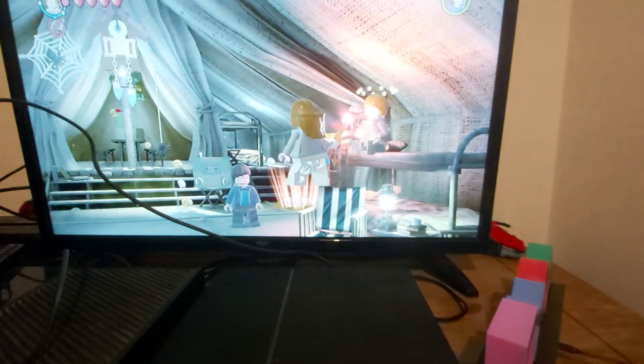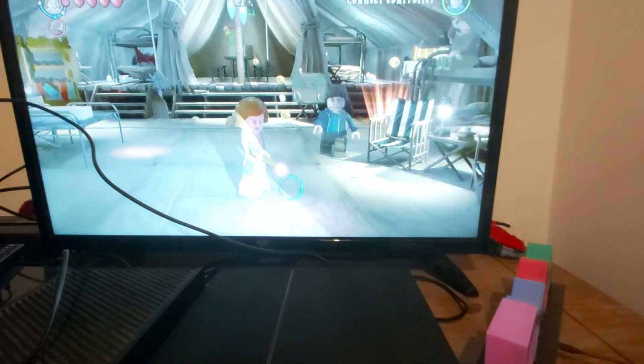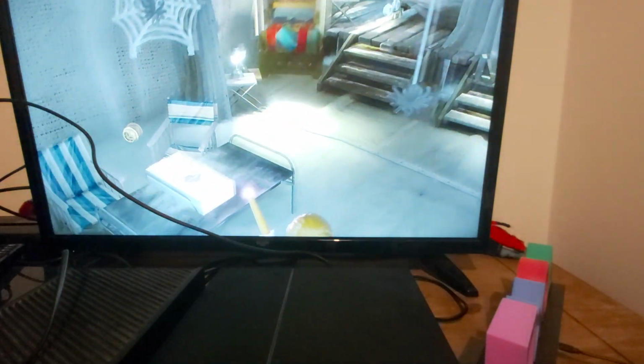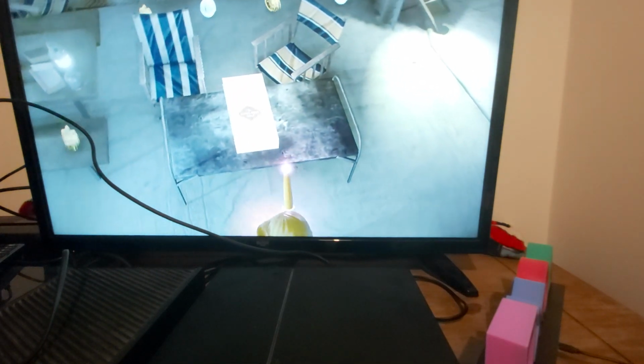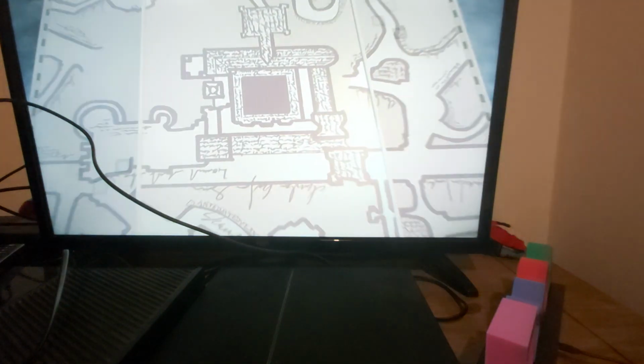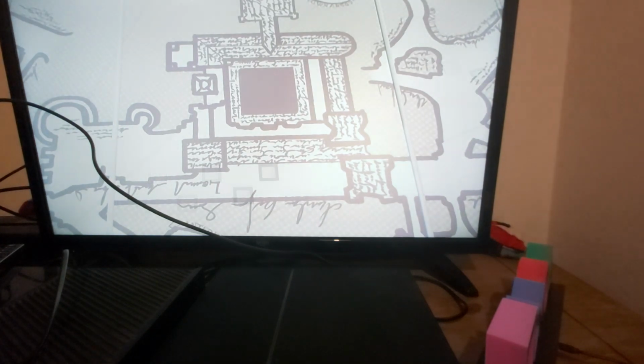Now, there is something hidden over here, but we need those spectacle glasses for that, which we currently do not have. So for now, we just have to carry on. Okay, blue stud in the corner there. Make sure to pick that up. Is this not a silver Lego object? Why can't I use Reducto on it? Maybe we're supposed to use Reducto on this first.